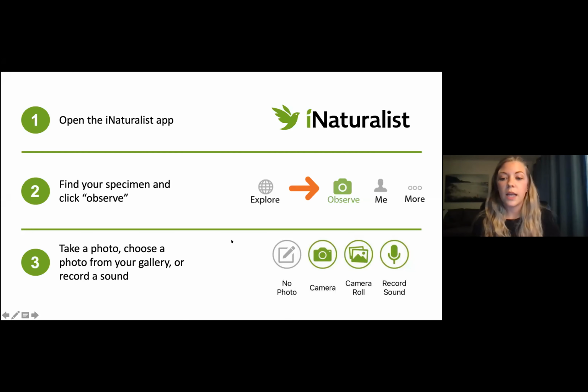The other option is camera. So if you hit camera, you can take a picture right then and there using the app. Or you can choose a photo from your gallery or your camera roll if you have a picture on your phone, but you didn't take it through the app. Or the last option is to record a sound. So if you're in the forest and there's a bird singing in a tree, but you can't quite see the bird through the foliage, but you want to record it anyways, you can just record the sound that it's making and upload that instead.